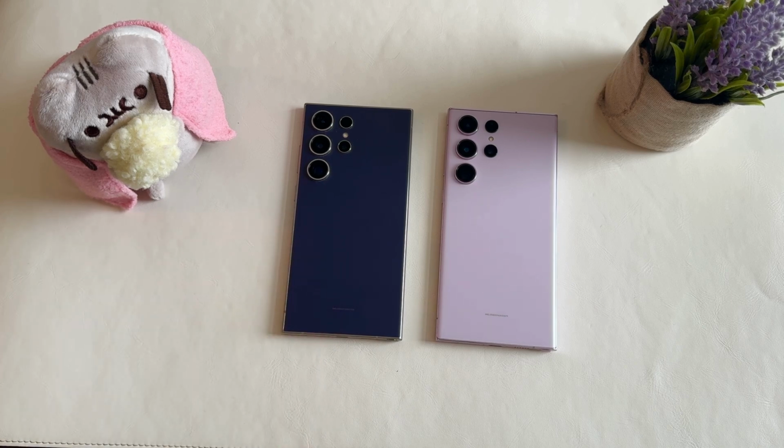If you're a little bit more savvy, if you're looking to save a couple bucks, if you only use your phone for 2 or 3 years anyway, then the S23 Ultra is going to be a very nice solution for you for a good amount of time.